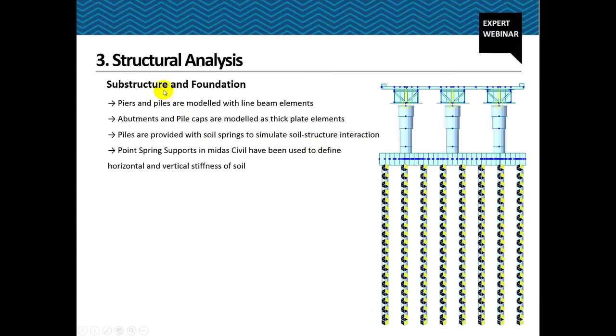So substructure and foundation were modeled as line elements for piers and piles and plate elements for the abutments and pile caps. Point spring supports in Midas Civil were used to define the vertical and horizontal stiffness of the soil to consider soil structure interaction.